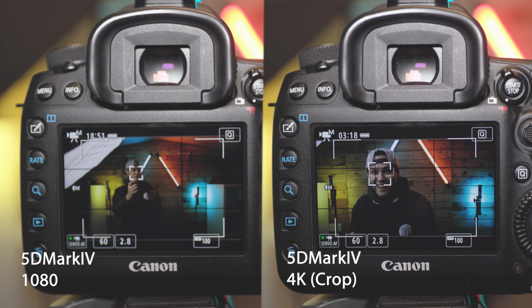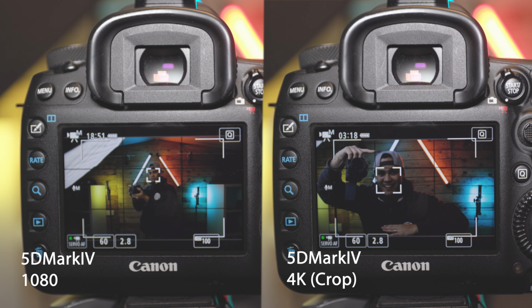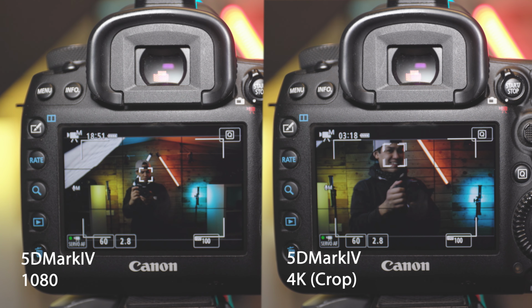But after using the 4K options on the Canon R5 and R6 cameras, I really appreciate how bad that crop actually is. And I would go so far as to say that if you're looking for a 4K camera, you might want to skip out on the 5D Mark IV.